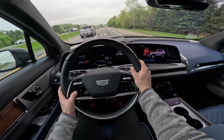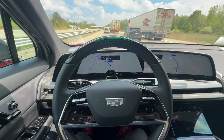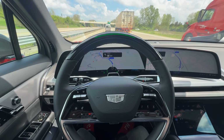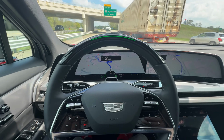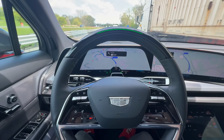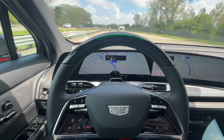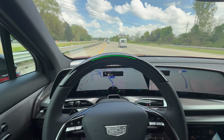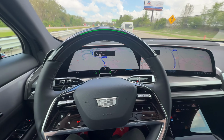So let's see if we can activate Super Cruise here. The Super Cruise is honestly fantastic. I love the fact that you don't have to put your hands on the wheel whatsoever. You don't have a 10-second timer where you have to touch the wheel to let them know that you're focusing. It monitors your face and your eyes to make sure you're paying attention to the road. It also accelerates and slows down much more smoothly than Teslas that I've been in. It's very smooth on the brakes, and if people slam on the brakes ahead of us, it doesn't jolt at the last second, it just nicely slows down to the flow of traffic.